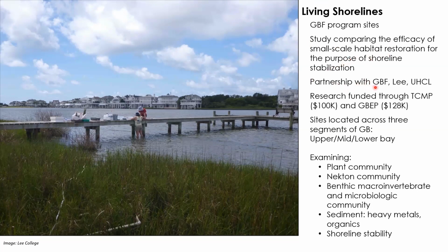So it's a big partnership with Galveston Bay Foundation, Lee College, and Clear Lake. Our project was funded, and we're very grateful for this funding, from the Texas Coastal Management Program. The first part of the project was about $100,000. We finished that one up this past year. And then we're going to continue it now with funding from the Galveston Bay Estuary Program for the next 2 years. There's our sites, and like I said, it was a big project.